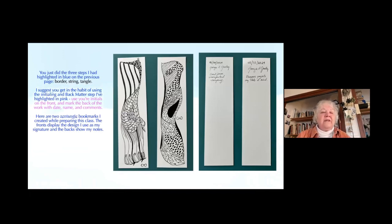So you did the steps 1, 2, 3, 4: tile, border, string, tangle. I suggest, as I found it very useful, getting into the habit of using the initialing on the front. You can see that funny little forward G, backward G connected with a serif and 3 dots. I came up with that as a sign for my work like this because I'm a third child.